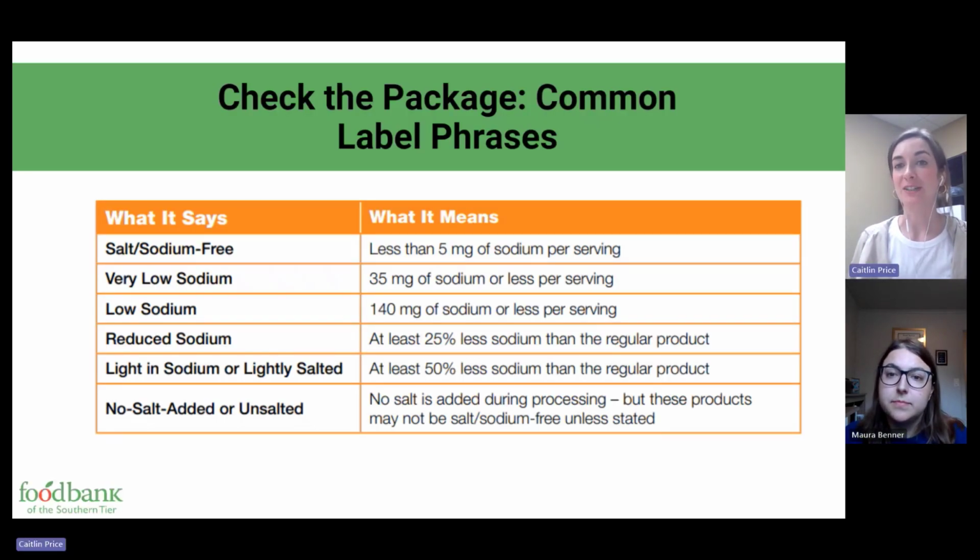So firstly, the packaging. I'm sure we've all seen things like reduced sodium or low sodium on a package before, and those are generally good things to see. But the FDA does regulate these terms really tightly. So each of these things actually means something slightly different. Food manufacturers aren't allowed to just put these things on the packaging willy-nilly. It has to be really correlated to these specific designations that the FDA has set.